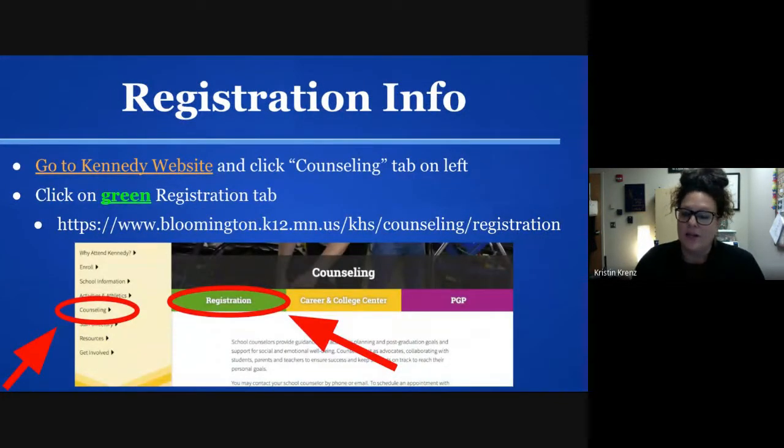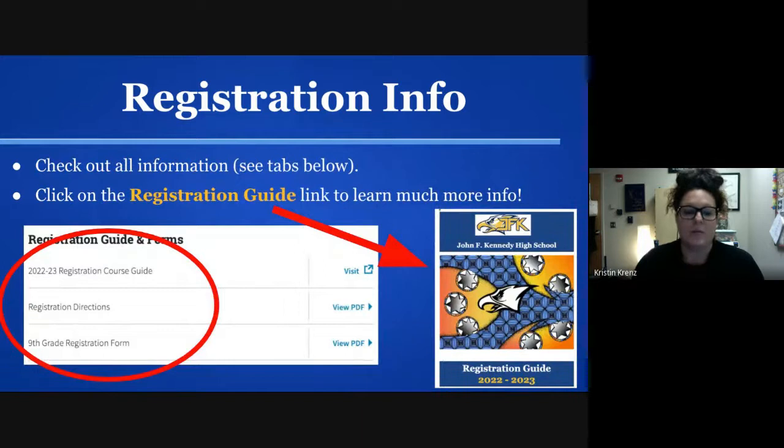All of our information is online. So if you go to Kennedy's website, you'll click on the counseling tab on the left-hand side, and then there's a green bar that says registration. That is where all of the information will be for registration.